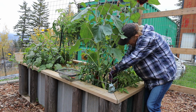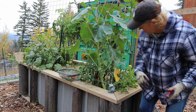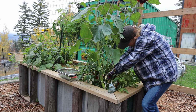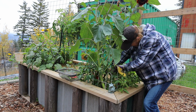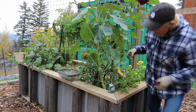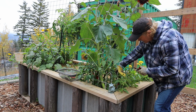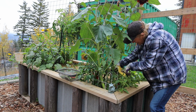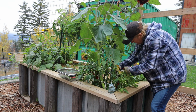And some of these have turned also, and these are just loaded. It has taken me a while to pick these. This is my first year growing them, and I just wasn't sure what to expect. So I just kind of left them to grow. And yeah, I've got quite a few of these.